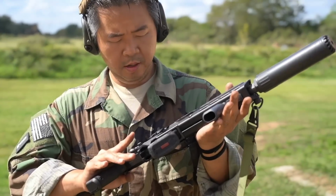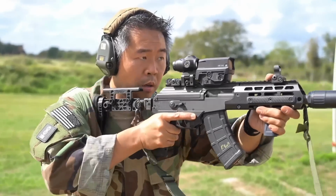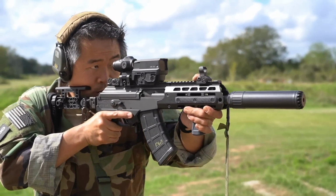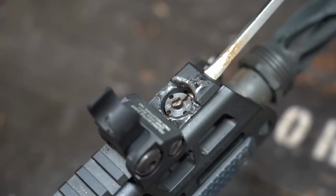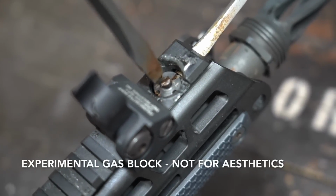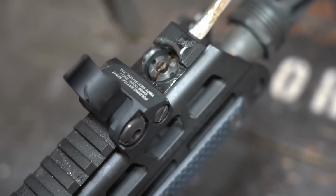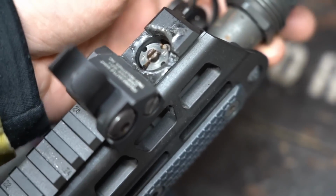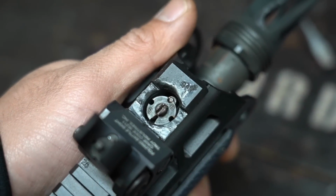The Galil Ace PDW in 7.62 with an 8-inch barrel, a Colombian-designed, Israeli-based rifle, and an American-optimized AK-type PDW. Ah yes, we've essentially made an externally gas-adjustable bourgeois Draco. But wait, did you say externally gas-adjustable? Why yes, but more on that shortly.